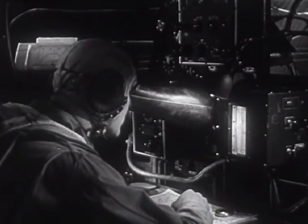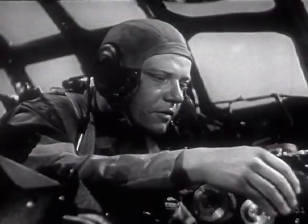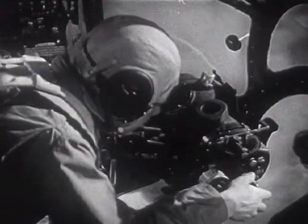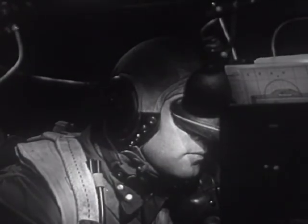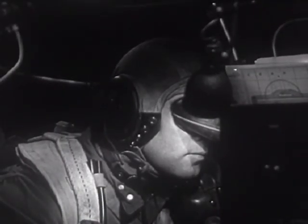of bombs. Pilot, correct 9 degrees right. Roger. Ready on 70 degrees. Ready? Mark. Mark. At the split second before the bombs are released, the radar operator sees this. Bombs away.